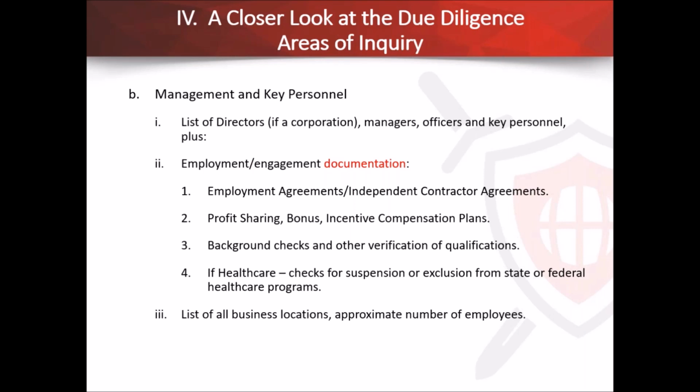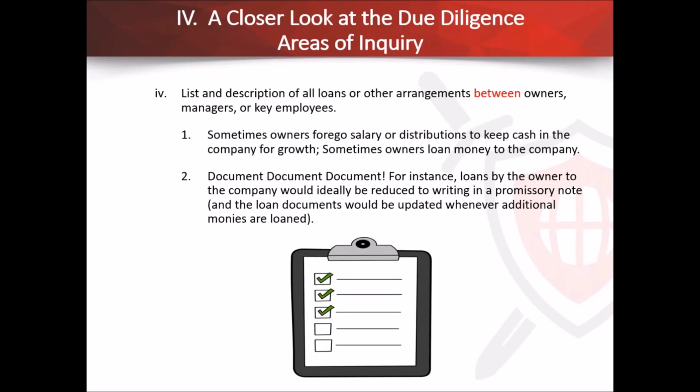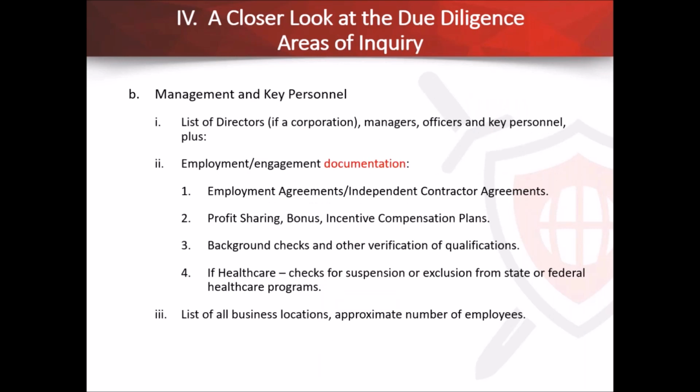But again, what we're trying to do is explain how informal relationships, while they're working when it's a smaller business, really need to be formalized as you tee up a business as part of the growth and an eventual sale of the business. Yeah, and you mentioned incentive plans.